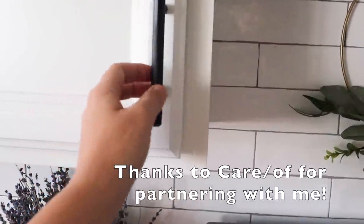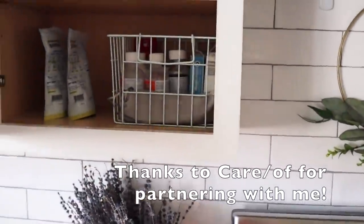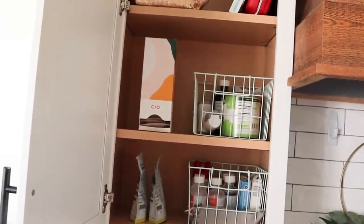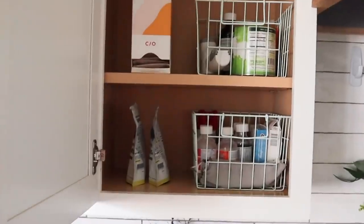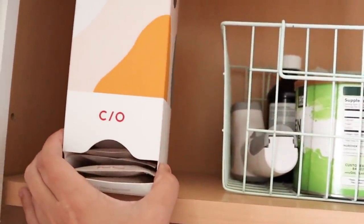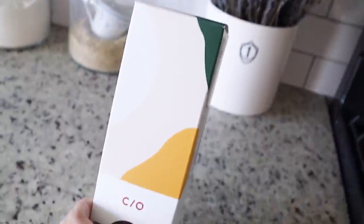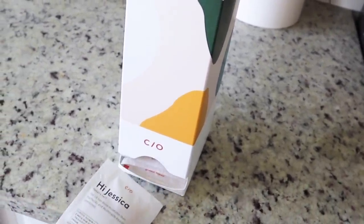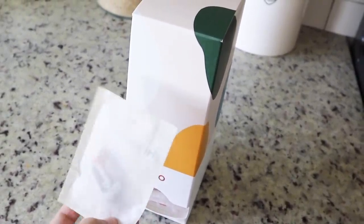I wanted to show you guys our vitamin cabinet. This was a hot mess before I went in and totally decluttered and just got rid of so many bottles. And now all of my vitamins are in this really convenient dispenser. And every single day I just pull out one of these packs, and all my vitamins for the day are right inside.